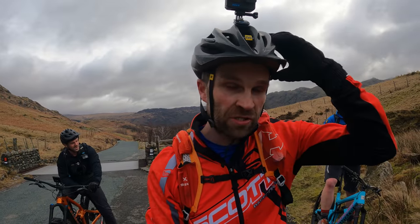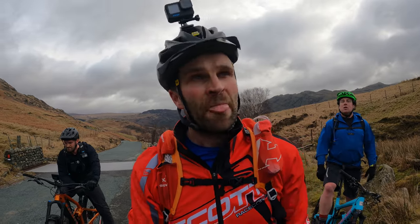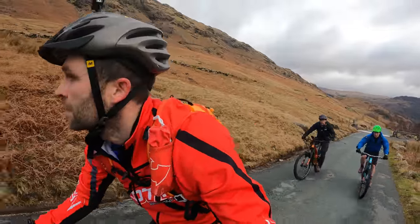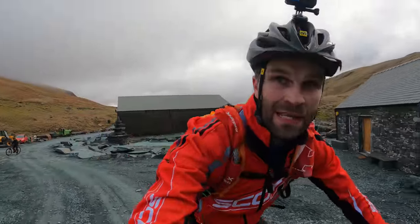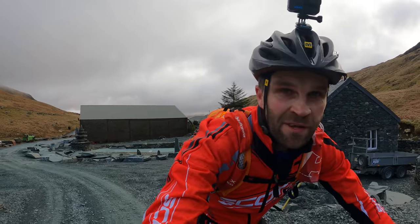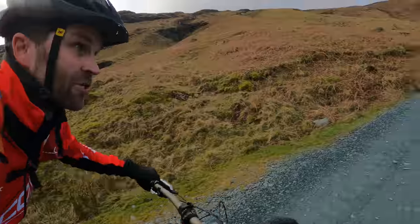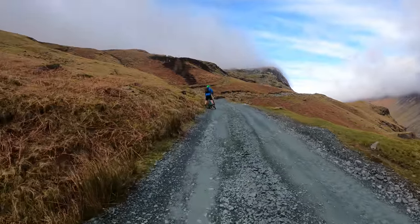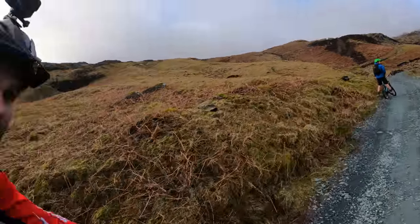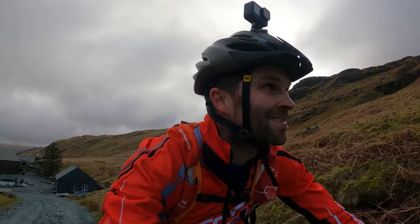Well, we've only just set off and straight up onto Honister Pass. That is a tough hill. And we're still not finished, more to go. Here we are then, Honister Slate Mine. After a grueling start on the road, we're now on to track. And another long climb up to the top of this, then we can have a nice decent descent.